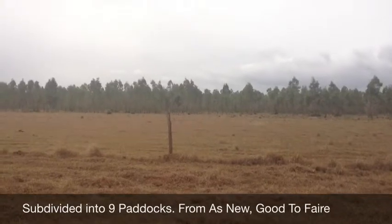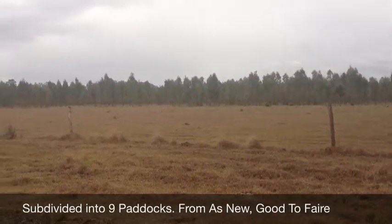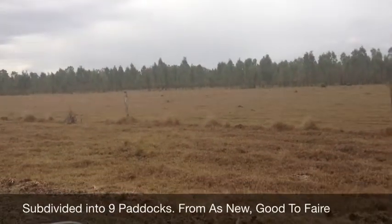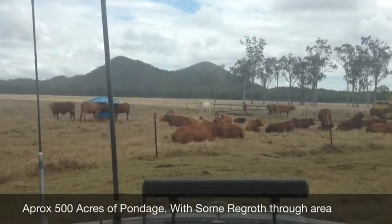As you can see, it's around about 12 to 14 foot high, very easy to put on the ground, but the vendor likes to develop the country properly, so he takes it a couple hundred acres at a time. You hear me say 1,000 times, cattle speak for the country.